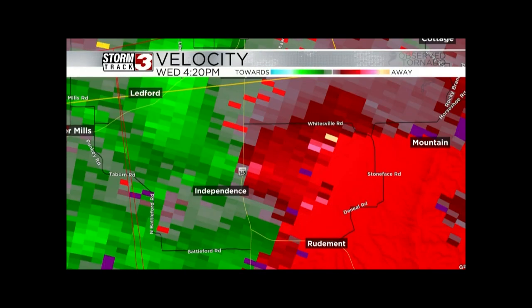Exactly what I'm looking at here. We have these greens. These are going this way towards the radar. The reds are going this way. And then we have that circulation right here.